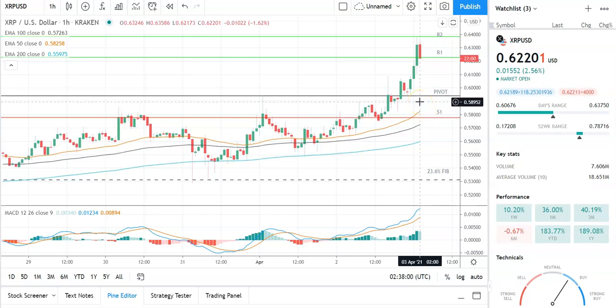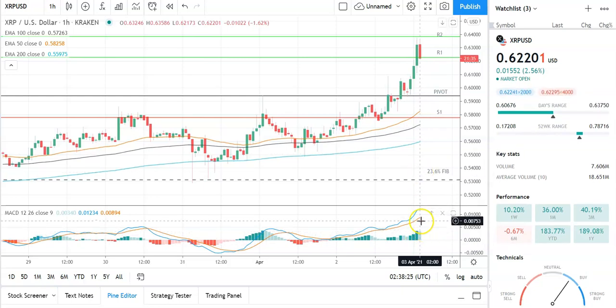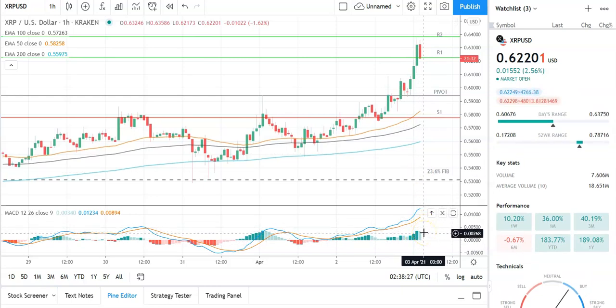A slide through the pivot level will bring the first major support level at 0.5776 into play. Barring an extended sell-off on the day, Ripple's XRP should stay well clear of sub 0.55s. Second major support level sits at 0.5488. Looking at the MACDs, we had a widening of the bullish histograms through the morning, supporting this early breakout. So that's suggested a further upside ahead.